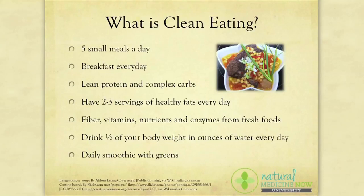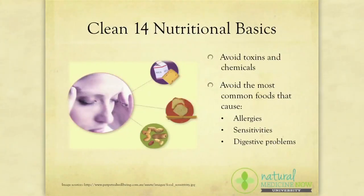The Clean 14 principles are: eat 5 to 6 small meals a day, eat breakfast every day within an hour of getting up, eat lean protein and complex carbohydrates at every meal, have 2 or 3 servings of healthy fats every day, get fiber, vitamins, nutrients, and enzymes from fresh fruits and vegetables, and drink half your body weight in ounces of water every day. Another principle of the Clean 14 Detox Diet is to avoid toxins and chemicals in food, along with the most common foods that cause allergies, sensitivities, and digestive problems.